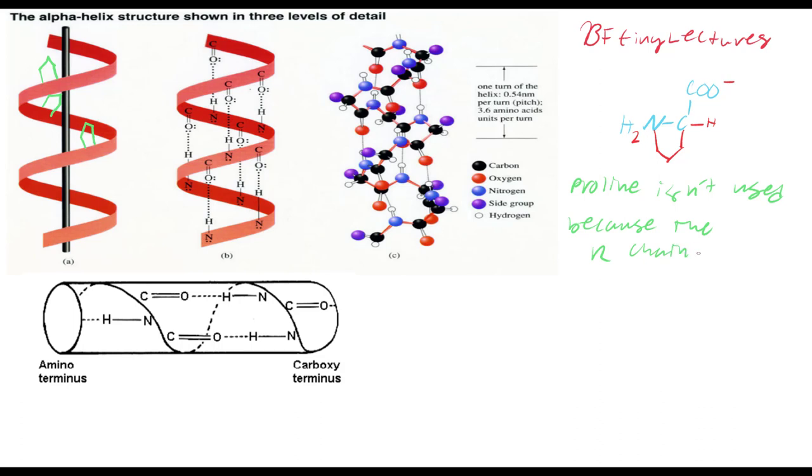And it can't twist either, okay? So even if you wanted to use it, proline couldn't twist to a nicer conformation. So it's just not good. Too bulky. And can't twist. So what other amino acid can we not use?